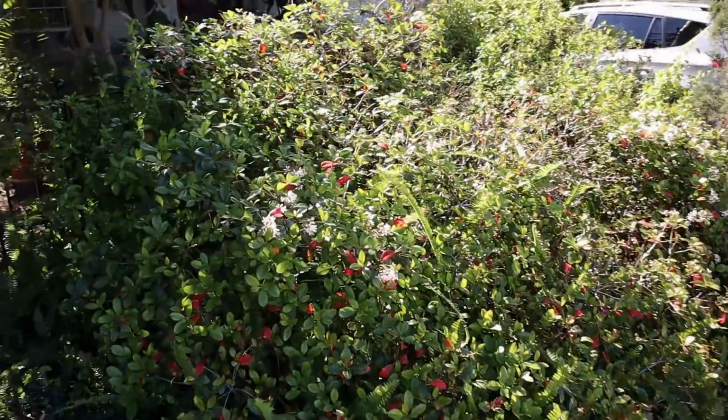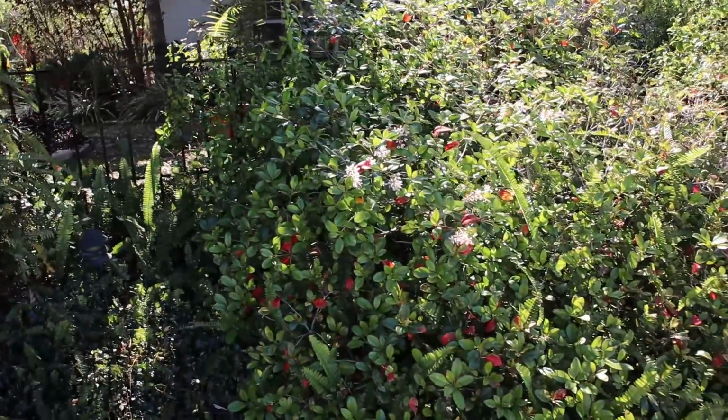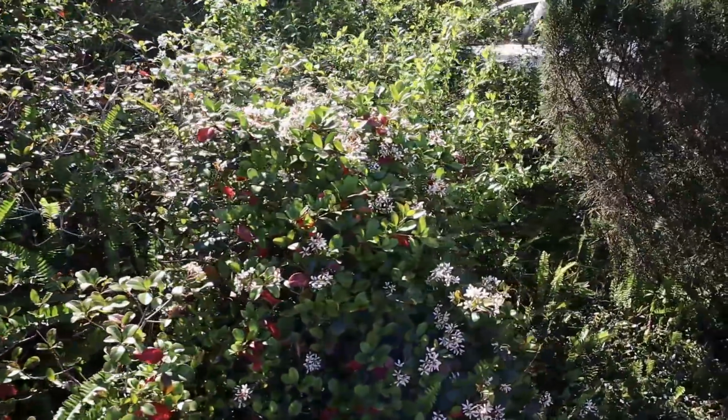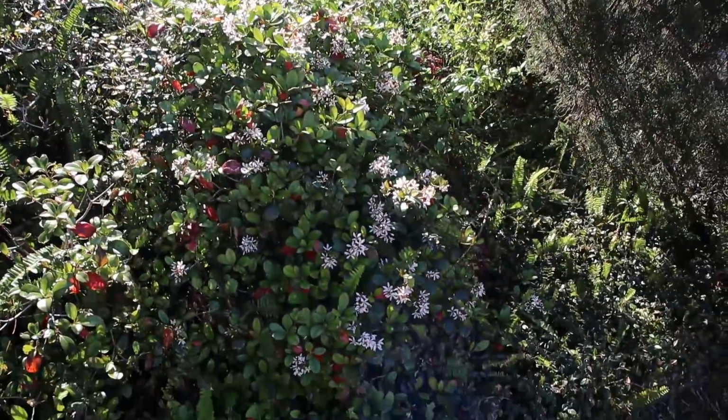Now this is the Indian hawthorne. It does really good in the south, and she's in bloom. Just beautiful.